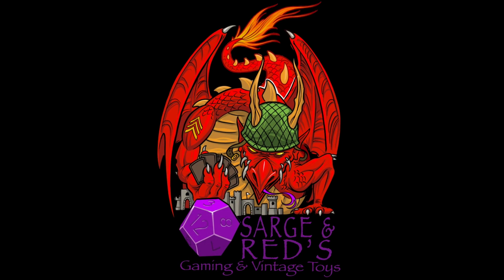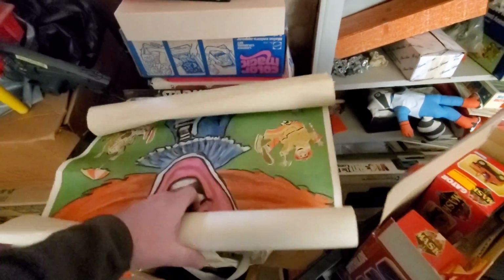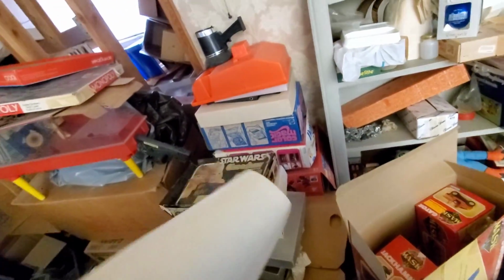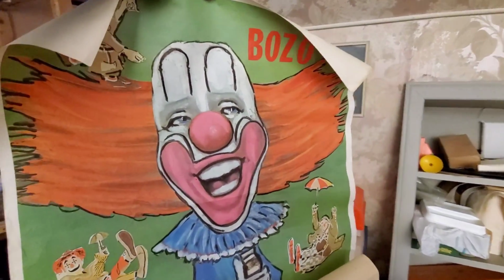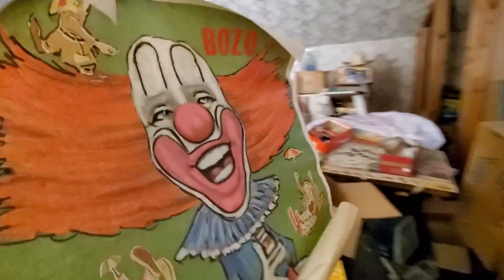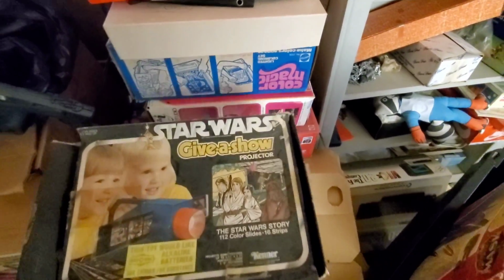Sergeant Red's Gaming and Vintage Toys. So we have, oh my God. No, no. I know, but I'm going to keep that. It's not in too bad a shape. Let's roll that bad boy back up. We got some more Star Wars over here, buddy.